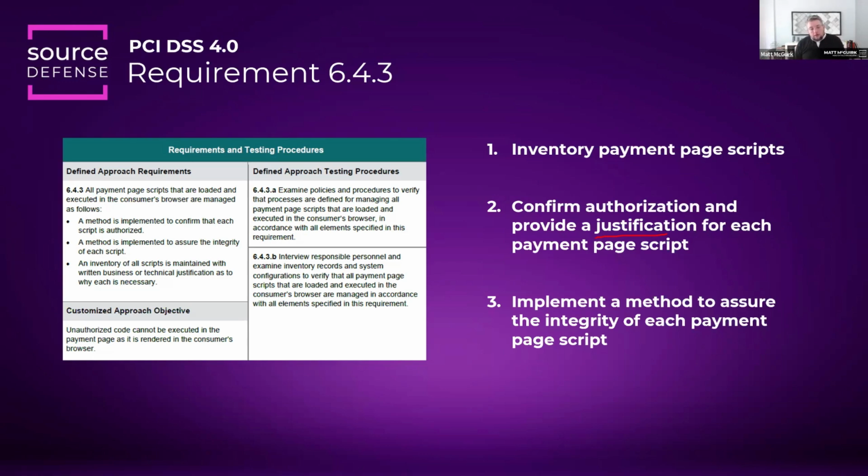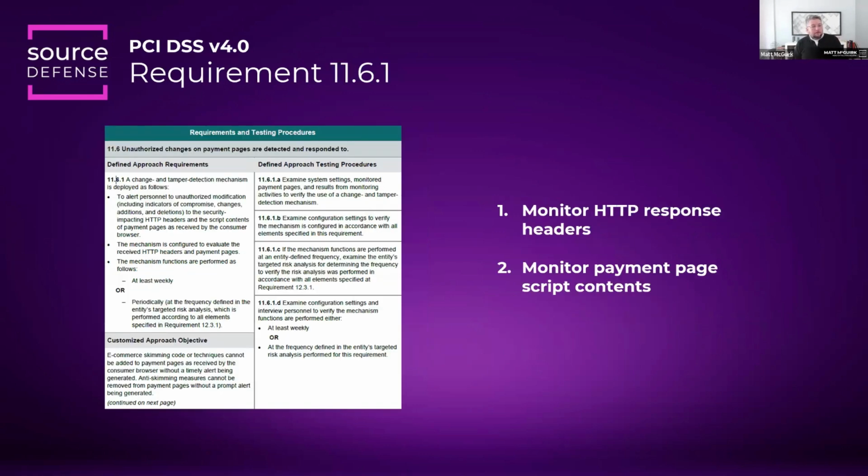You then must verify, or assure rather, the integrity of each payment page script, meaning that those scripts may not change or behave differently without you knowing about it. It can't just be fire and forget. It can't be a gap in your overall posture and overall intelligence. It does need to be an active component of what you're doing to secure the web pages. The next part, in 11.6.1, then refers to a couple things. Monitoring script and payment page contents. I feel there's a significant amount of overlap with verifying integrity, et cetera. It's the same kind of theme as some parts of 6.4.3.